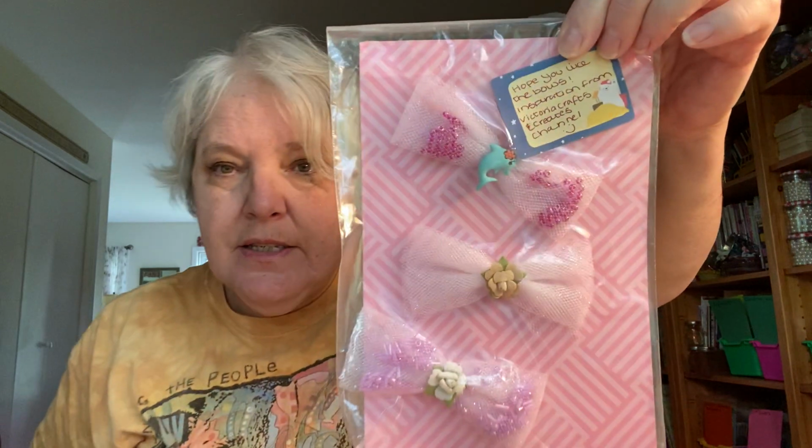They're so adorable. Hope you like the bows. Inspiration from Victoria Crafts and Creates channel. I love her channel too. These are little sequin bows. And one of them might not be sequin. It's a bow. But let me get these out, because I have to show you these.